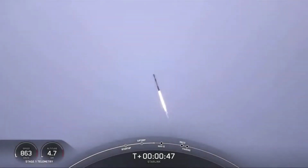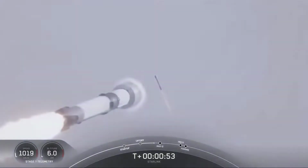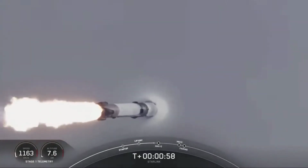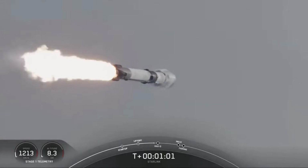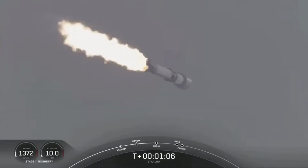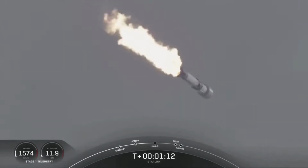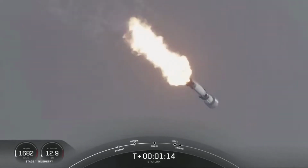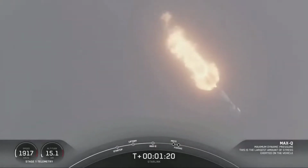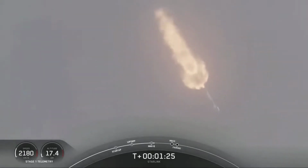Power and telemetry nominal. Falcon 9 is supersonic. With that, the vehicle is traveling faster than the speed of sound. Max Q. The vehicle is through the highest point of pressure it will feel during flight, also known as maximum dynamic pressure.